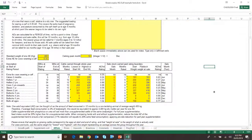There's a thing here called AE Calc where we identify the weights of each class of cattle. Calves up to 5 months of age, we calculate their grazing pressure separately. For the ones up to 5 months of age, we have a weighting for them there while they're with the mother. So 5 to 12 months old, we calculate what their weights are from their growth path, average weights for steers and heifers. Then for heifers, for each 12-month period, the average weight of the cows in the paddock, and for the growth path of the steers.